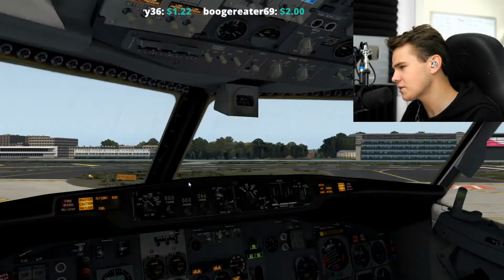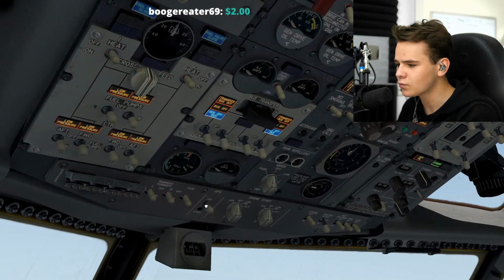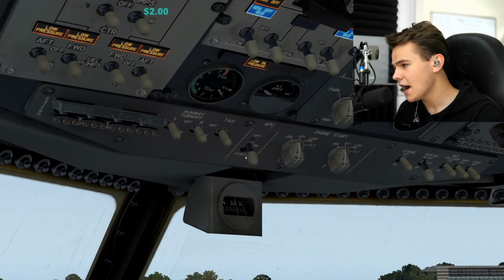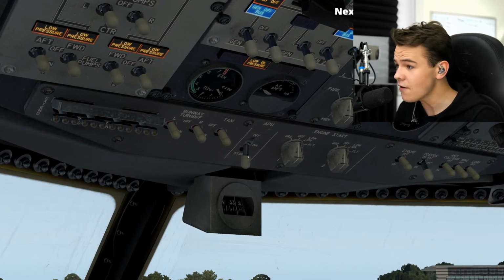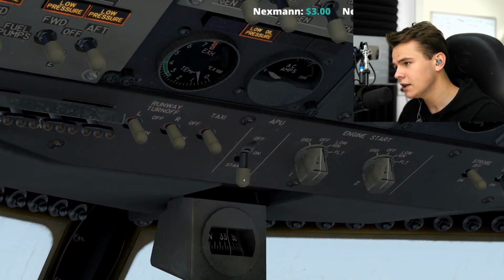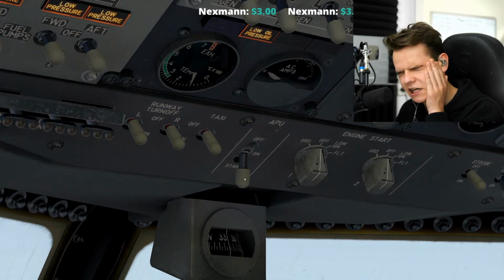None of the instruments are working, nothing is actually working. For that, we have to turn on the APU. This is a very realistic model of the 737, and it would start up like it does in real life. I think in real life, on every model, even the Maxes, you have to hold the start switch of the auxiliary power unit. We're holding it down. And I'm pretty much all in for electrics right now.